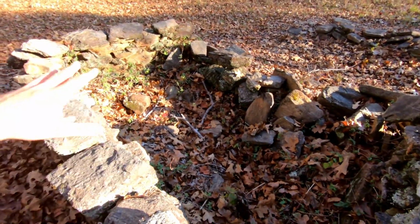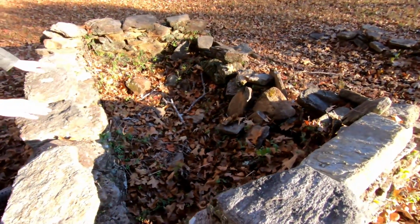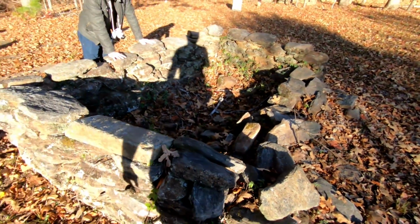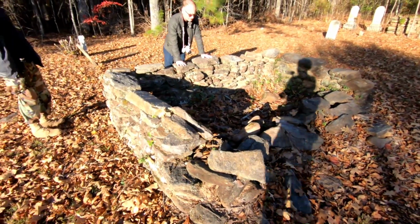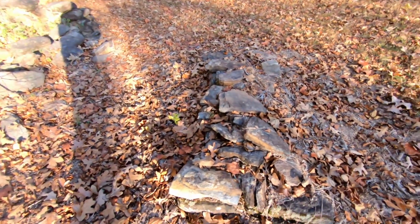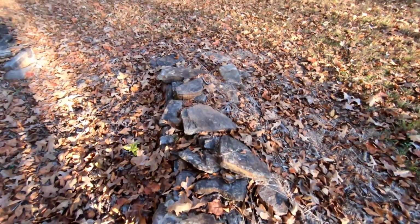Here's another rock wall that houses an unmarked grave. And this is some of the more interesting graves I really wanted to take a look at out here. And there's another unmarked grave, probably of a child, from the size of it.